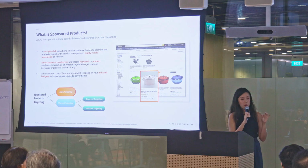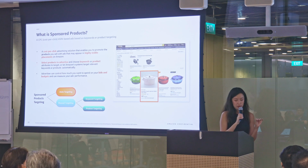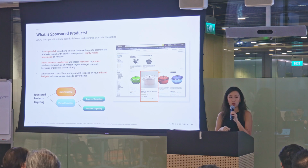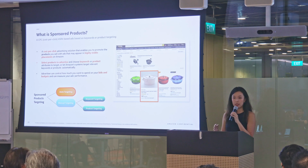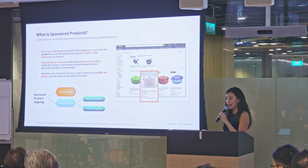You can select the individual product listings you want to advertise, or under manual targeting, you can choose keywords or product attributes to target. And what you can control is essentially how much you want to bid. You're recommended to set a daily budget and also a total duration budget, and subsequently measure your ad performance. But we give you the flexibility of how much you want to spend, and you can adjust your bids anytime.